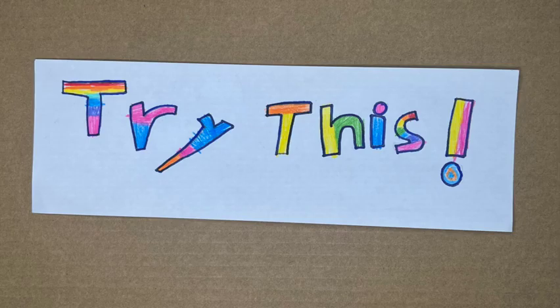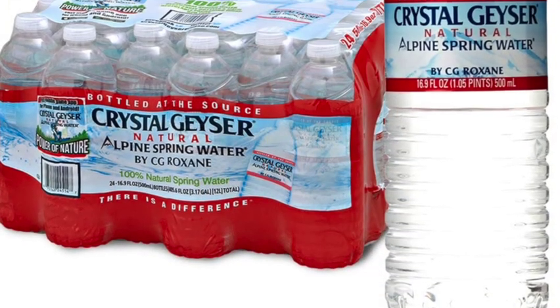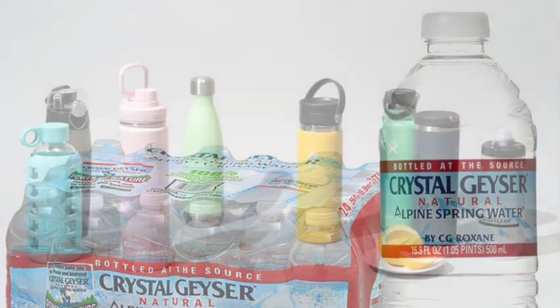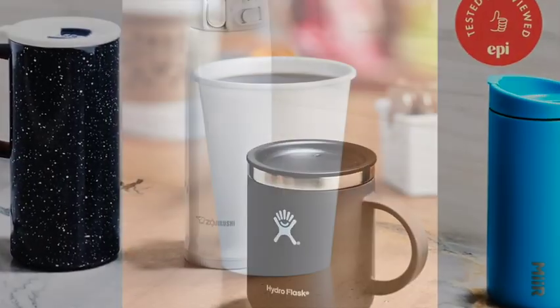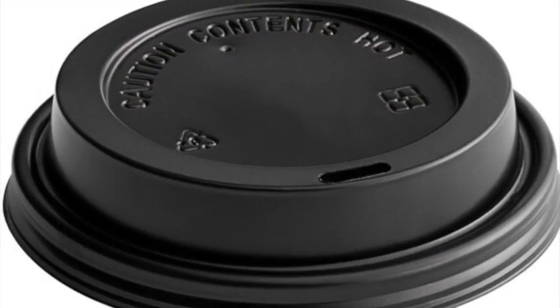So what do we do? Try this. 10 impactful swaps. Instead of using Crystal Geyser water bottles, use your own reusable and refillable water bottle. Bring your own mug or thermos to the coffee shop, or say no to the lid when you get coffee or hot chocolate.